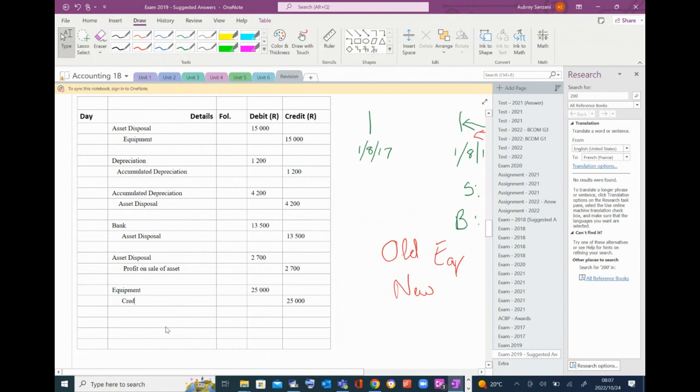Credit is control. Yes, I heard someone say debt is control. Okay, so here, as a narration, you can literally just say purchase of equipment, new equipment. In fact, even if you just say equipment, it would be fine. Does that make sense? I'm not going to write it out because obviously we don't have time.